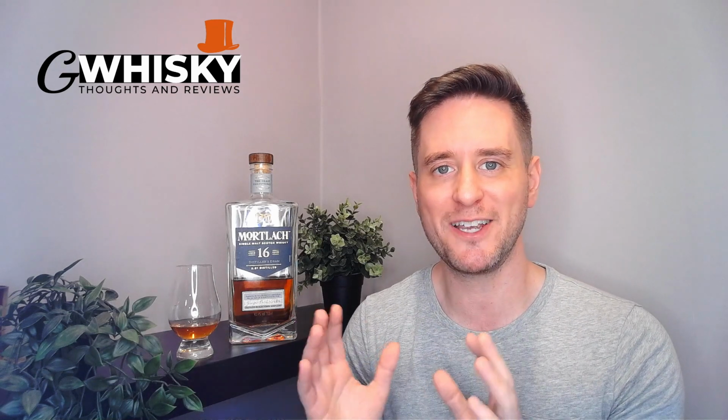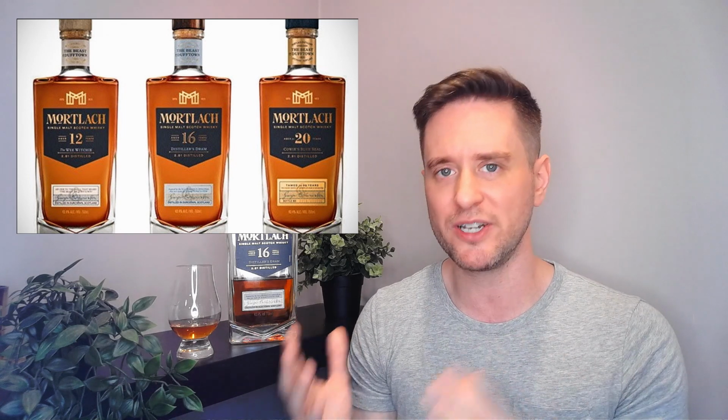And those bottles stuck around for a few years, but I guess in 2018, Mortlach finally decided to do the right thing. What they did is they swapped out their old core range, put in a new core range with proper size bottles, 700 milliliters, and we had much more reasonable price tags on them as well. So thanks to that, I think people started warming up to Mortlach again. And, you know, kudos to the brand. They actually did listen to our complaints and they did address them. So sure, well done. Better late than never, right?